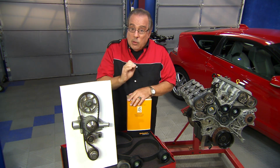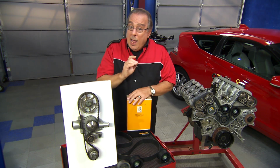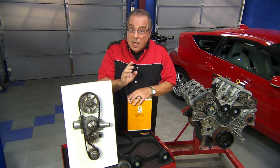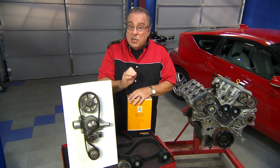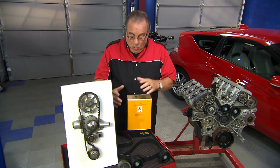Timing belts now usually get changed at about 100,000 miles, and that means that all of these different accessories, it isn't likely that they're going to last 200,000 miles. So, what do you do?